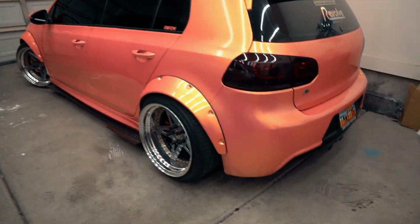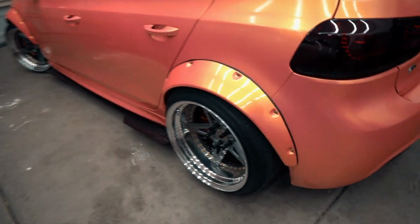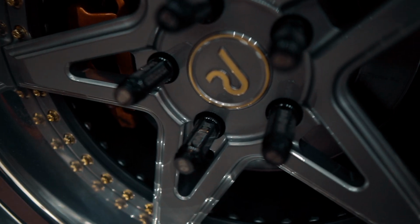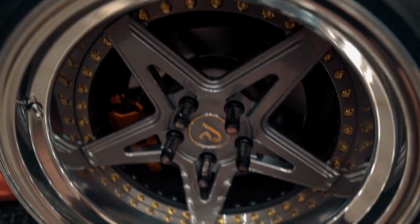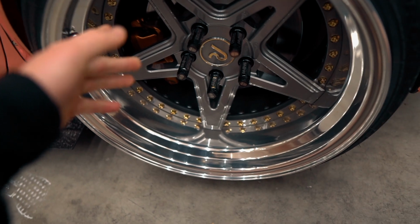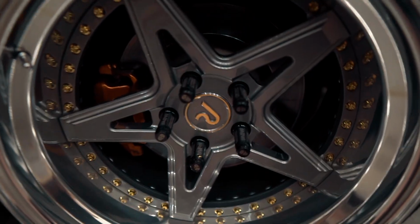Alright guys, and that is going to do it for today's video on the stud conversion and the new Likewise lug nuts. Pretty sure the first Volkswagen with the Likewise lugs installed. They look phenomenal. I'm super happy with how they look. They just turned out so cool and complement my three-piece wheels perfectly. Now we just need to get the rotors and the brakes to match the wheel setup and tire setup and get it all looking fresh down here.